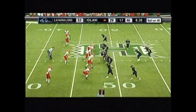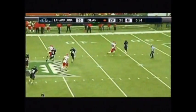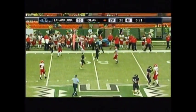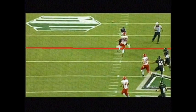Play number 19, we're going to talk about intentional grounding. In this play, intentional grounding's called. This guy's running way back. He's under duress, and he just flops the ball out there into nowhere land. So this is going to be intentional grounding. It's a spot foul, minus 5, plus a loss of down. So it's a real big one. Make sure you got a flag on your spot of enforcement there.